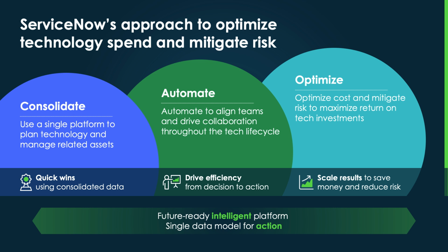The first one is to really consolidate and put everything into a single inventory and make sure that the data is clean and that we're not dealing with different data. We're also consolidating tools, setting up the technology reference model, and making sure that assets as well as technologies can be onboarded. So we're doing a bunch of things that give you quick wins.